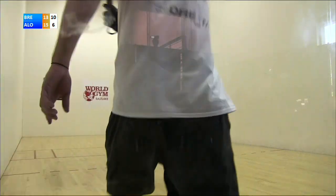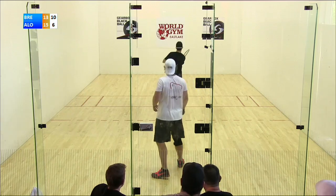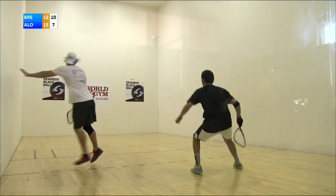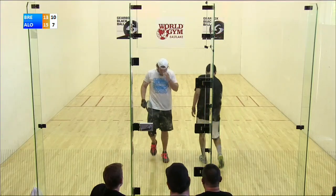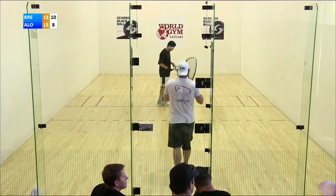Point. Jake was able to get to those earlier balls, so he was in better court position, much more forward. Points in a row for Jordy Alonso. Yep, and he's right back in it at 8-10.